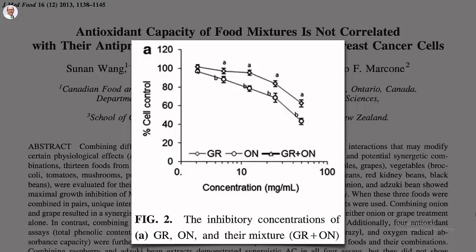Now, if you added half of each together, you'd assume you'd get somewhere in the middle between the two, right? They'd average each other out. But instead, the researchers got this, suppressing cancer cell growth by up to like 70%. So the whole plus the whole was greater than the sum of the whole parts.